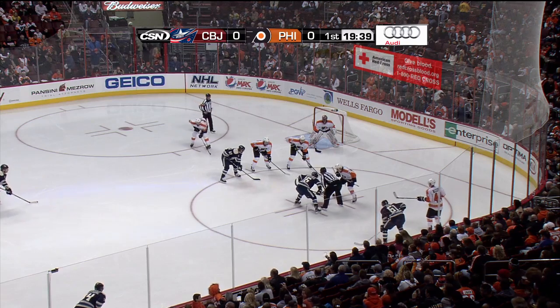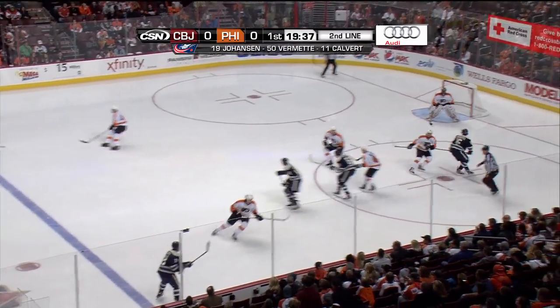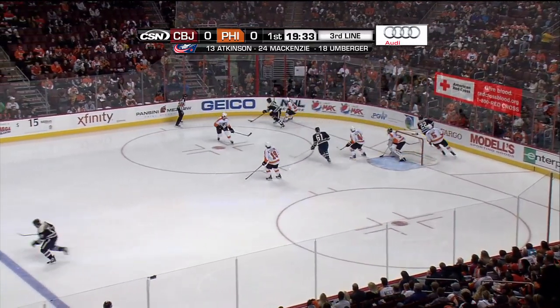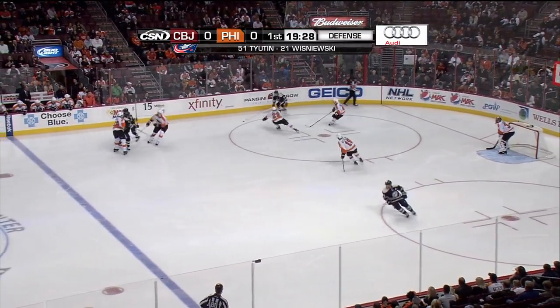The Flyers have made some changes. Wellwood is up and in the lineup. And we also had Jody Shelley out of the lineup, and Andreas Nodl out of the lineup, and James van Riemsdyk back for the Flyers. The Columbus combinations at the top of your screen right now.